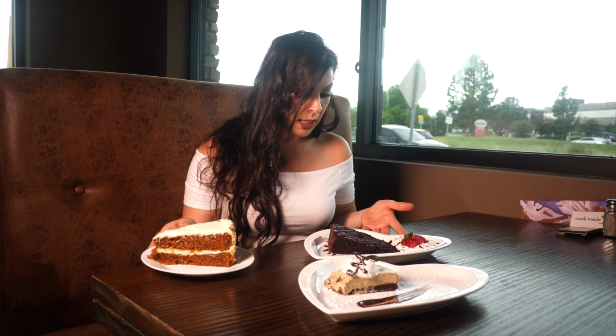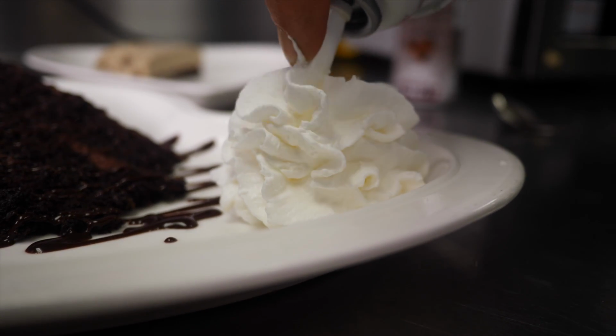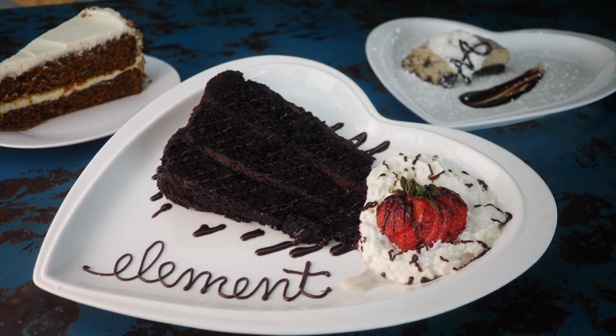The chocolate cake is also my grandma's recipe, and the frosting is a fudge kind of inspired, deep dark fudge chocolate. Everyone loves chocolate. That is probably the second favorite in Element Bistro.